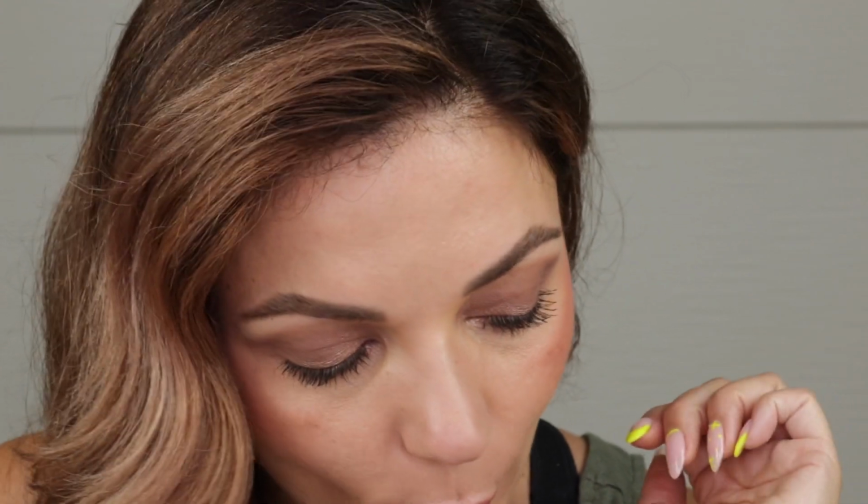Once you blend it out, once you hit it with a brush, it becomes a little bit more subtle, almost more like a satin, but you can draw it on unblended from the crayon and it'll give you a little bit more pop. Wow. Okay, moving on to another cream shadow stick.